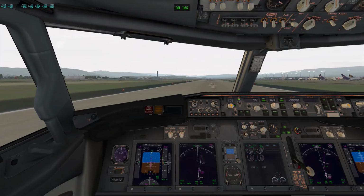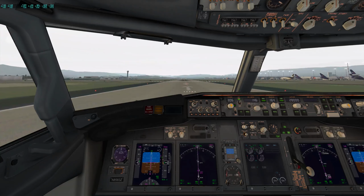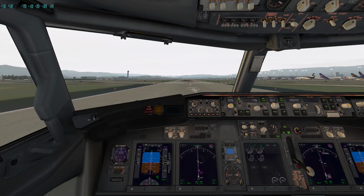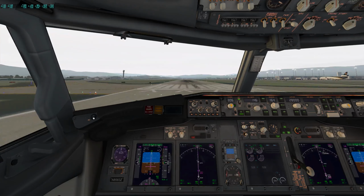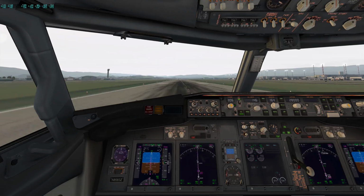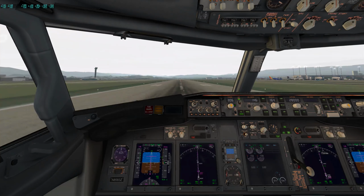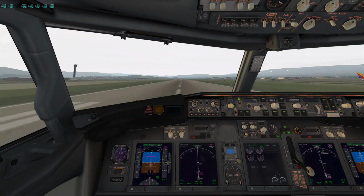On runway 16 right. All right, we want to advance the throttles up to 50. And hit the TOGA button. I've got that warning many times. I'm not sure exactly what triggers that. Takeoff config. And if you spotted anything that I missed, let me know, because I can't ever figure out why it does that. 80 knots.